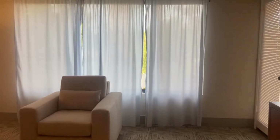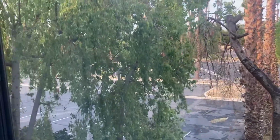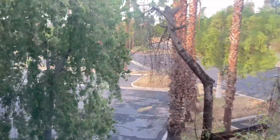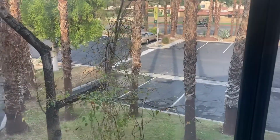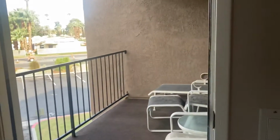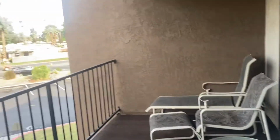And I don't have that great of a view. My view is of just the parking lot, but I'll show you. It could either be of the golf course, the pool, or the surrounding parking lot area. But as you can see, there's plenty of parking at this resort, so I wasn't worried about finding a spot for my car. And there is a convenient door here to a balcony, just some outside seating.